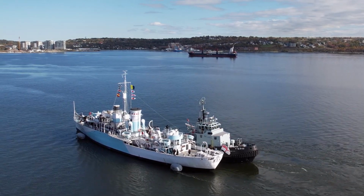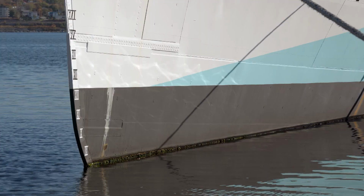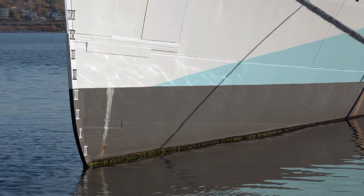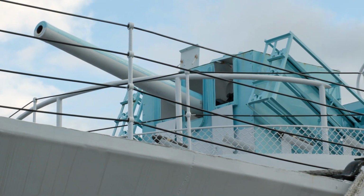And as far as a Corvette, what exactly is a Corvette? Is it a single type of design? Yeah, it's a simple design. They were built as an anti-submarine warfare Corvette. It was based on a whaling trawler design. So from the deck down to below the water, it was just a whaler hull. Above, they made it into a warship.